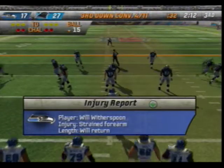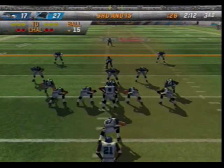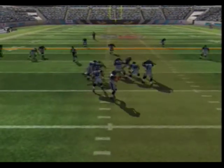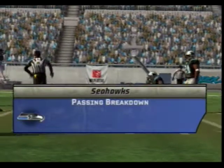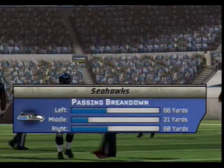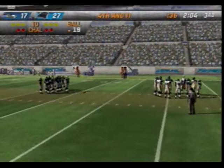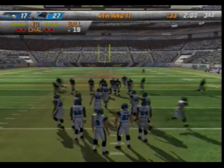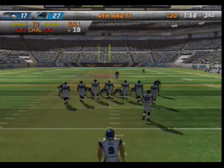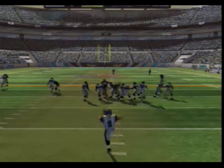Third and 15. So an update now on the injury. It doesn't appear to be anything serious, and his return is probable. Throws it. He finds his man. Great defensive effort to keep them from getting close to the sticks. Well, there aren't too many plays in the playbook for third and a mile. You have to try something other than a short route. Nothing happening for the offense. They're forced into a three and out.